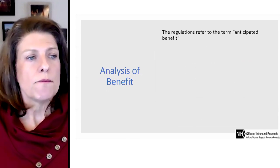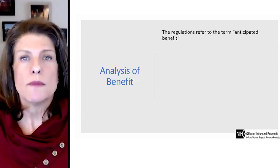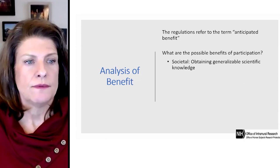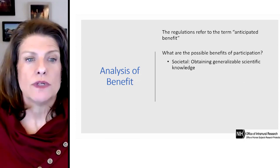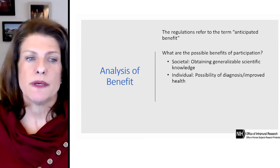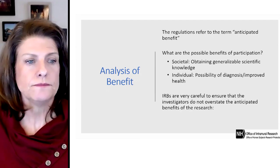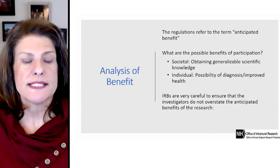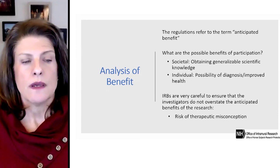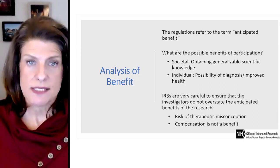We also look at the analysis of benefit. Again, it's a risk-benefit analysis. And the regulations refer to the term anticipated benefit. What are the possible benefits of participation? Are they societal, in that we're obtaining generalizable scientific knowledge? Or is there anticipated benefit for the individual participant? Is there a possibility of diagnosis or improved health from participating in the study? IRBs are very careful to ensure that investigators in the consent forms do not overstate the anticipated benefit of the research. They want to avoid the risk of therapeutic misconception. And it also needs to be clear that compensation is not a benefit.